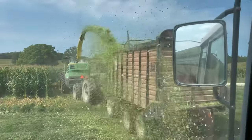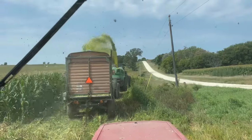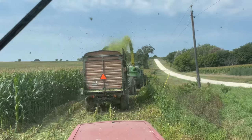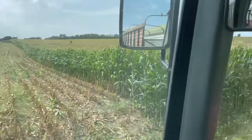I'm driving a 7230, I believe. So yeah, we've been going here since about 10 o'clock, and just getting fields opened up. We got three Magnums on three of these little Meyer wagons, and then we got a John Deere, like 215R, on a big Meyer wagon right up front here.